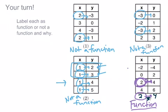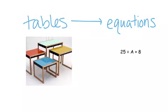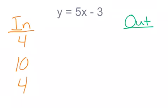Now that we've seen this in a table, we're going to move from tables to equations to see if we can tell if they're functions or not functions. To do that, this is our equation right here, y equals 5x minus 3. Oh, this looks familiar. It looks like y equals mx plus b. But what I have to do here is these are my inputs, and I know that my inputs are always my x values. Here my output, that's my y value, that's what's coming out of the machine.